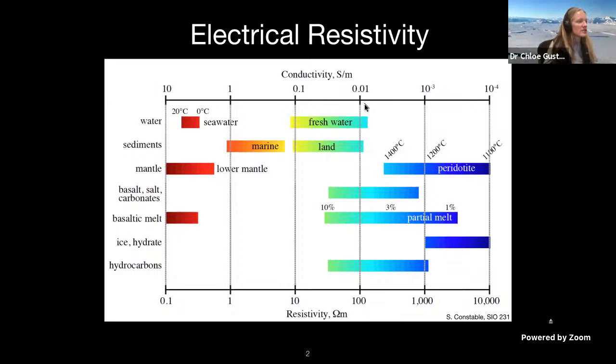So this plot shows electrical resistivity, which is an Earth property that actually spans several orders of magnitude. We have electrical resistivity on the x-axis, in log 10 scale, and conductivity is just the reciprocal, on the top x-axis. Here I have a sample of Earth materials and their corresponding electrical resistivities. We're looking at about 5 orders of magnitude here, which is very useful from a sensitivity standpoint. And for water in particular, we're looking at almost 3 orders of magnitude variation.